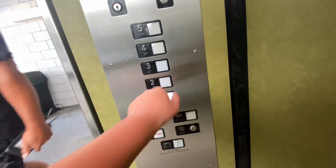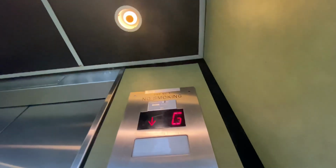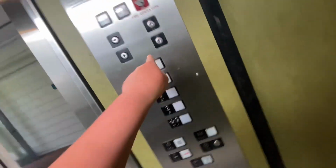Go to ground. We're at the second floor of the Bayfront Medical Center in St. Petersburg, Florida. And these are some elevators. It's a parking garage. Let's take a look at the four-wheeler.